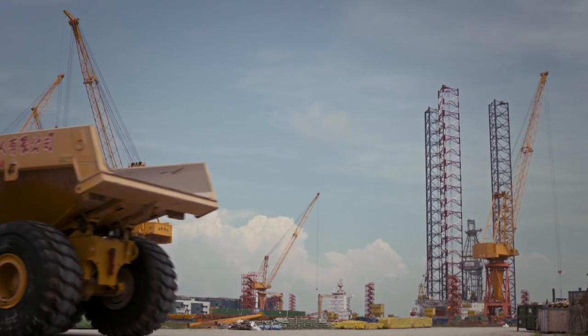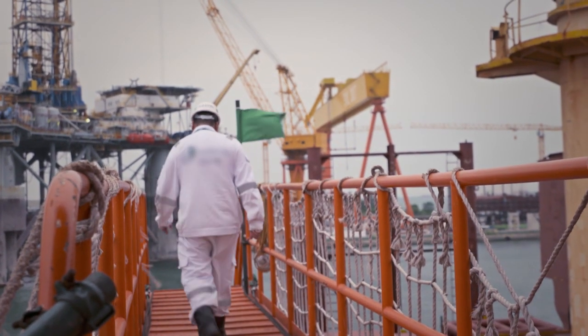It's considered heavy industry in Singapore. You can see the tons and tons of steel, of machinery. I mean, that's big boys' toys.